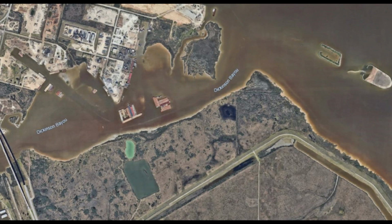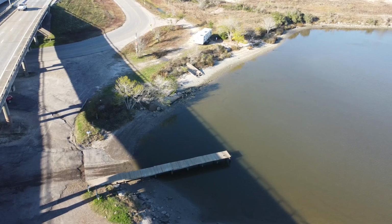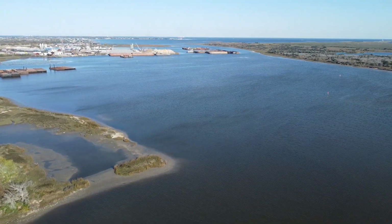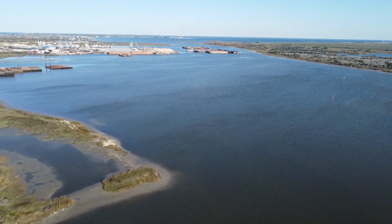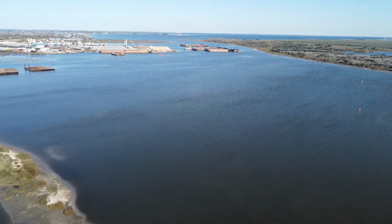Good evening. I'd like to share some drone footage from the Dickinson Bayou out to Galveston Bay. That's the boat ramp underneath Old 146 or 146. And then we're looking out to Galveston Bay. We're going to cover all of this in the next 30 minutes of drone footage.